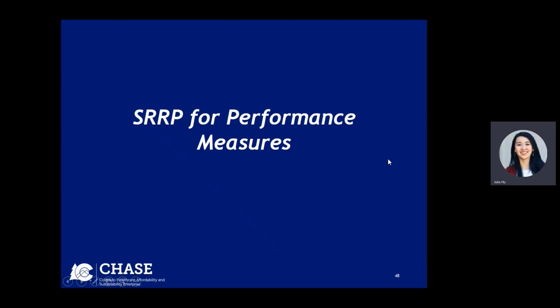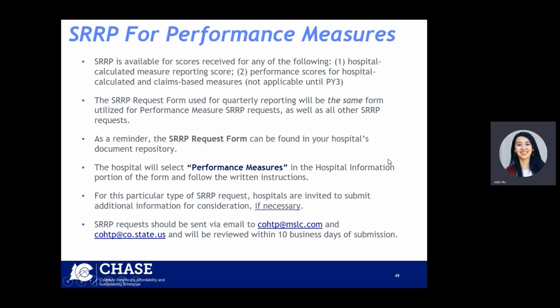All right, SRRP for performance measures. So SRRP, scoring review and reconsideration period. The SRRP for performance measures is slightly different than the previous quarters that we've experienced so far. So PY1Q3, PY1Q4 of reporting, that is where hospitals were primarily focused on standard interim activity and CH&E reporting. However, in PY2 quarter one reporting, hospitals will still have applicable sections for interim activity and CH&E reporting, but hospitals will also submit additional information related to their performance measures.